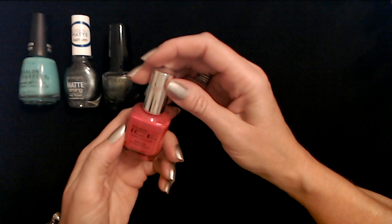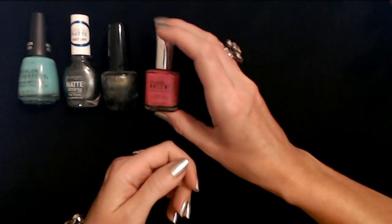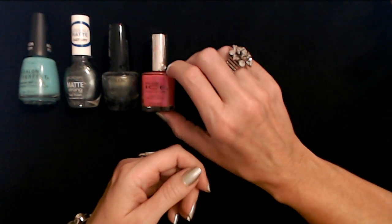So that's Free Fall, and I'm glad I saw this. I'm going to wear this. I'd forgotten. I'm so glad I'm going through these because I've forgotten about so many of these colors. I want to wear that one.